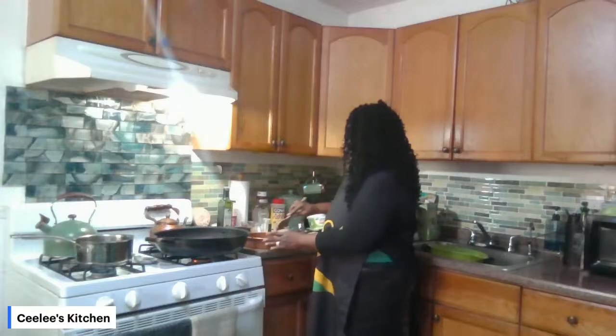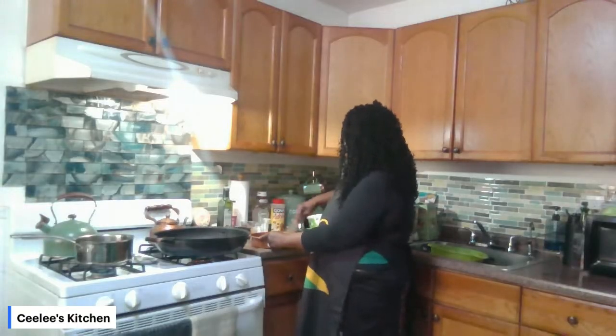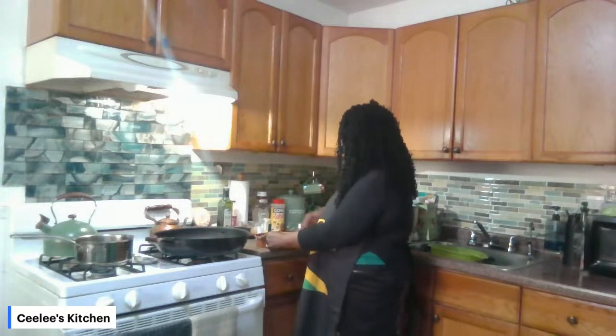So what I'm going to do, I'm not going to use my hands. I'm just going to use this wooden spoon and mix it up. Because if ground meat is not seasoned well, it doesn't taste good, guys. You have to season it up properly. You have to make sure you season it up properly.